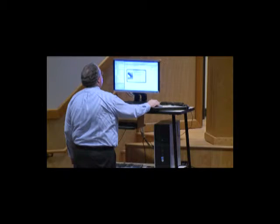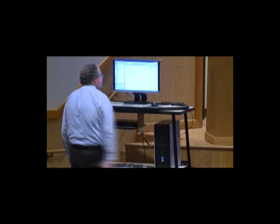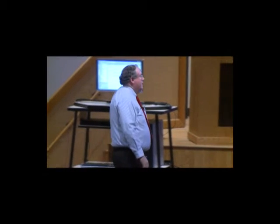And then it'll ask me to save the exported file as, and I want to copy it to the one that I just did, copy of old mailbox. And say Finish. And it will take a while. 171 meg doesn't move in an instant.